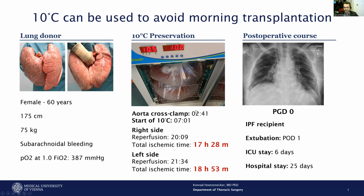The aortic cross clamp time was at 2:41 in the morning. We brought the organ back to our hospital. I arrived at 7 a.m. in the morning, but we didn't start the transplant until 5 p.m. in the afternoon. We did our elective oncological cases, and then brought the recipient in after we had finished the elective cases for the implantation. And the reperfusion of the right side was 8 p.m. and then reperfusion of the left side was 1.5 hours later, making a total of 18 hours 53 minutes.